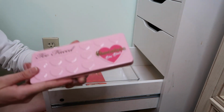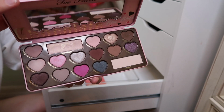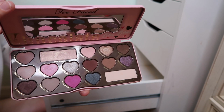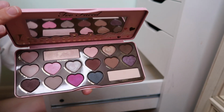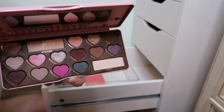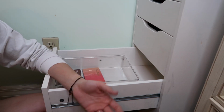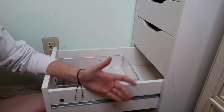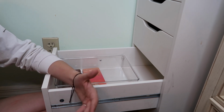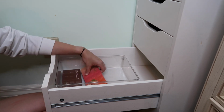Then we have the Too Faced Chocolate Bonbons palette. My boyfriend got me this one and I think it's so cute because it's the hearts. I don't reach for this a ton though. I would say that this is not one of my favorite Too Faced palettes, honestly, but it does the job. Like, I can create looks with it. Honestly, with all of these palettes, I can create looks with them. Now, of course, some of the formulas are better than others, but I can at least create looks with all of these and can go about my day. It's not like any of these just don't work at all.